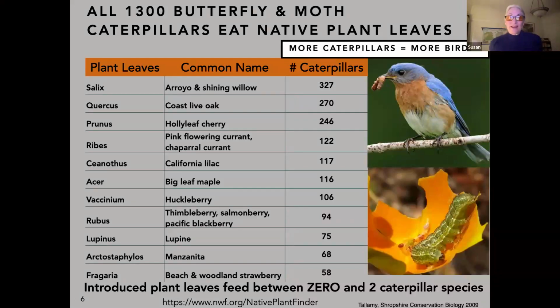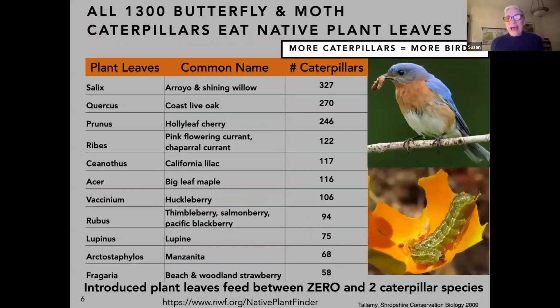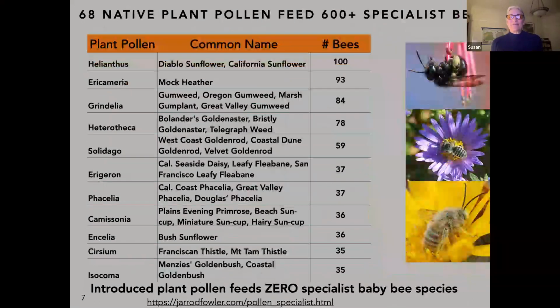So this is about butterflies, but we're going to spend a couple of charts on bees because I really care about pollinators. It turns out that there are not only caterpillars that co-evolved with our native plant leaves, but we've got bees that co-evolved with our native plant pollen. There's 1,500 bees in California, native bees. The honeybee is not native, it's from Europe and Asia.